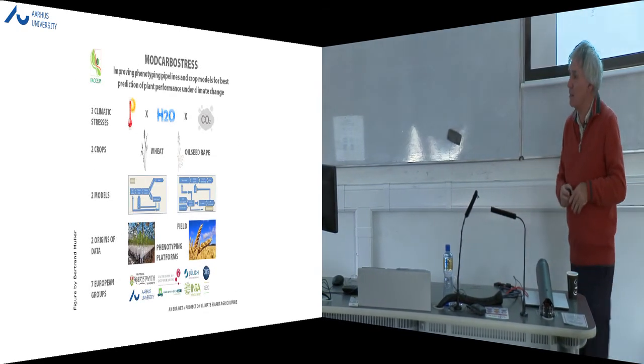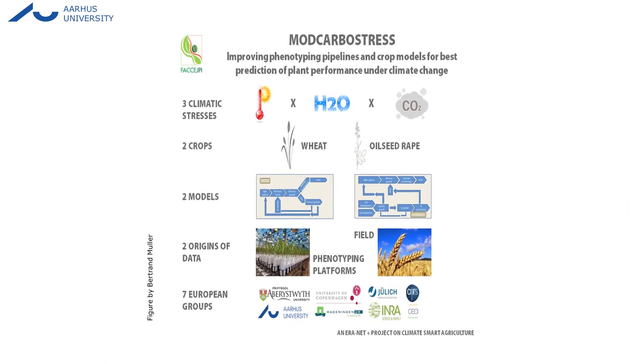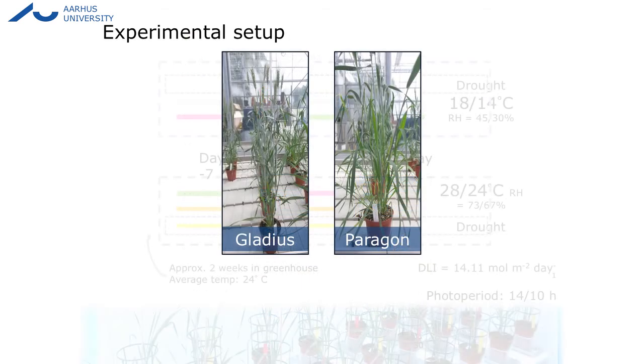But we did this project, Model Stuck by Carbon Stress, where we tried to work with temperature, water supply, and elevated CO2 on wheat and oilseed rape. It was done in Wales, in Jülich, Germany, in Copenhagen University, in Wageningen, and at Montpellier. So a small project, but a lot of work. Basically what we were interested in was what happens in terms of gas exchange and photosynthesis when we run different species and different cultivars under different conditions.